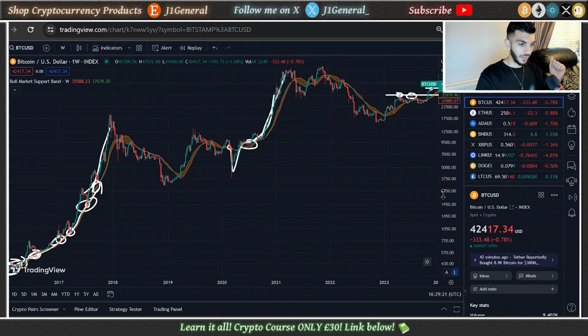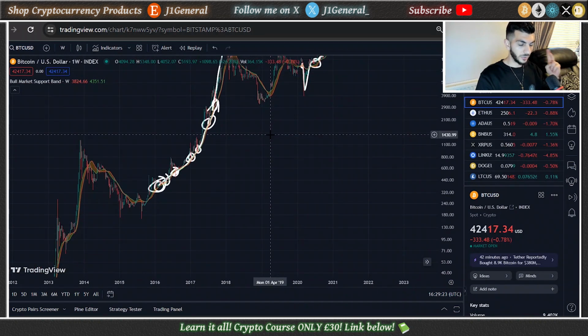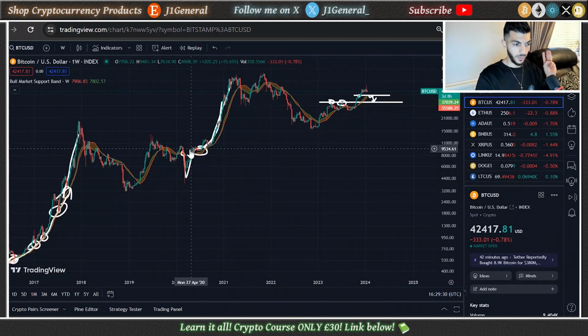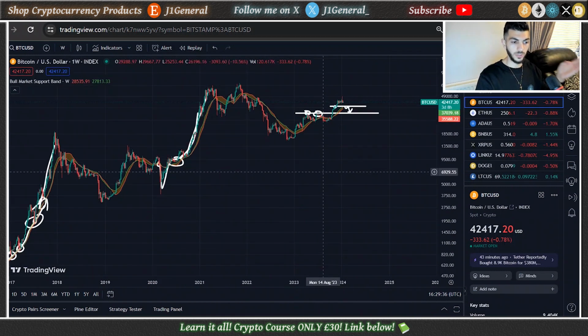You can see that out of the 3 cycles, in 2 cycles we held the bull market support band as support in February. In just the last cycle, we did not manage to hold the bull market support band in February, and then we crashed below. So what's going to happen this time? Who knows?